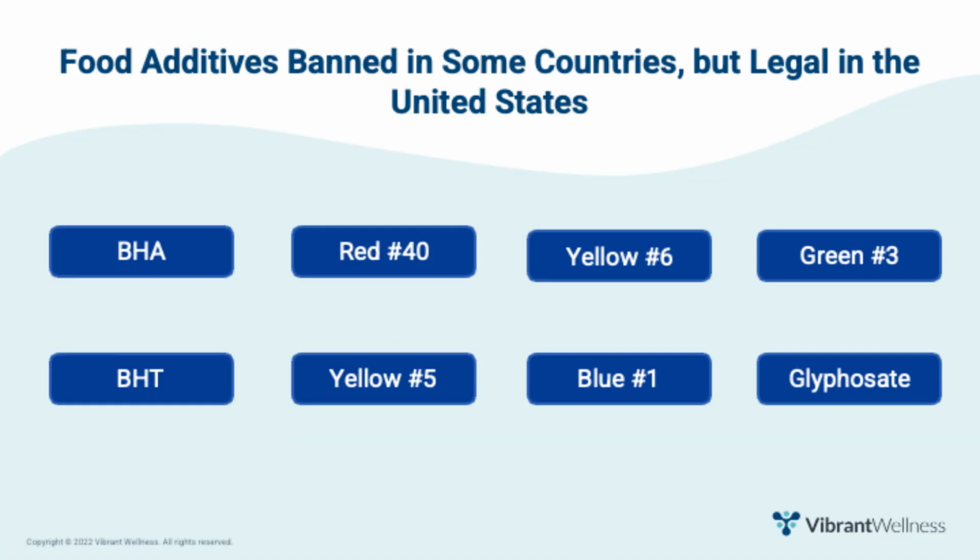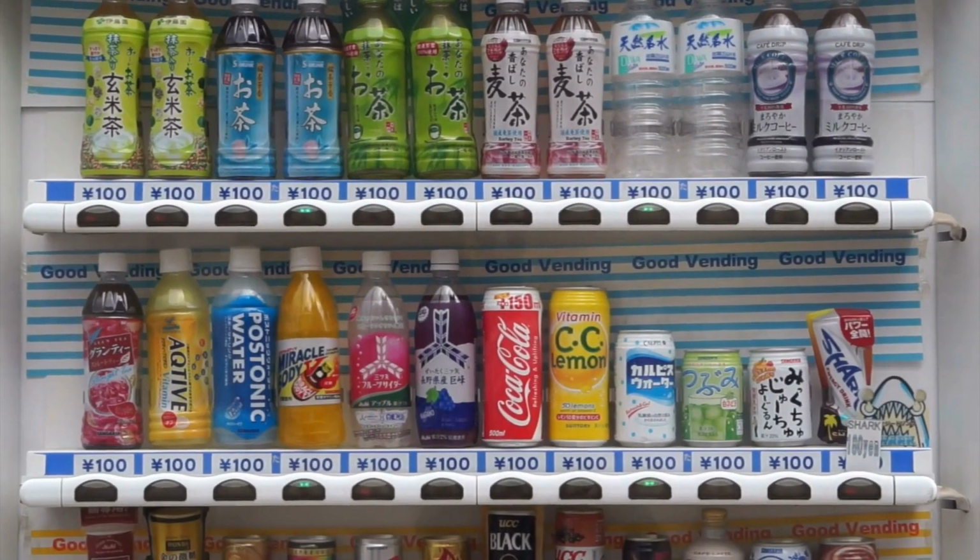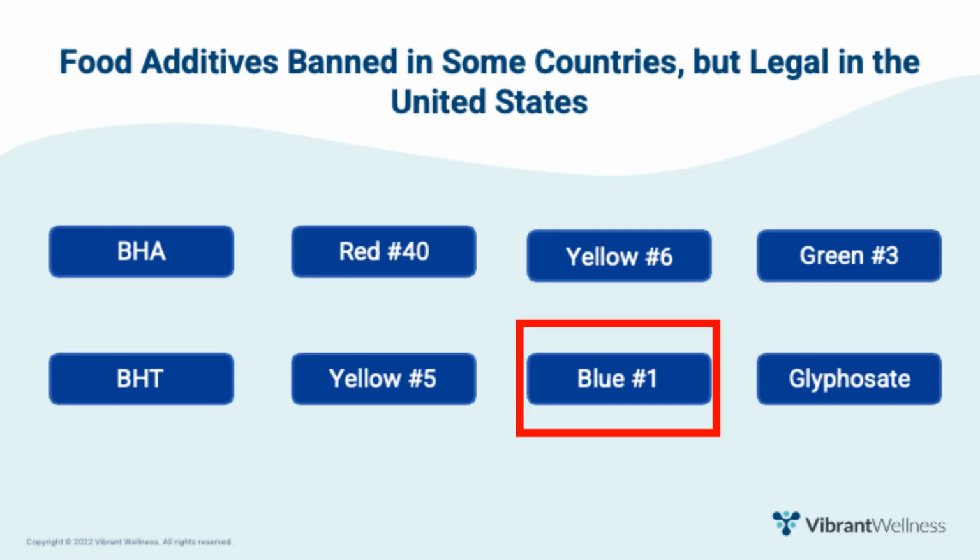This is banned in Denmark, Belgium, and France due to concerns about potential health risks, including hyperactivity in children and cancer. Yellow dye number 5 is another synthetic food dye that's widely used in the US, especially in processed foods and beverages. It's banned in some European countries like Norway and Austria, and they have shown hyperactivity and other potential health risks. Blue dye number 1, also a synthetic food dye. It's banned in France and Germany due to concerns about potential cancer risks.